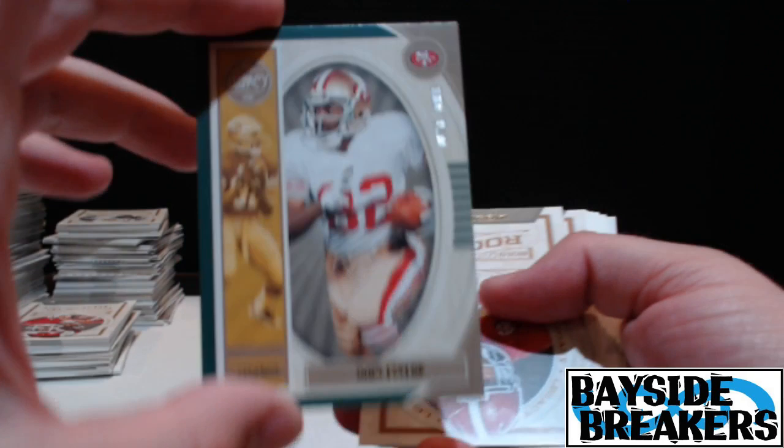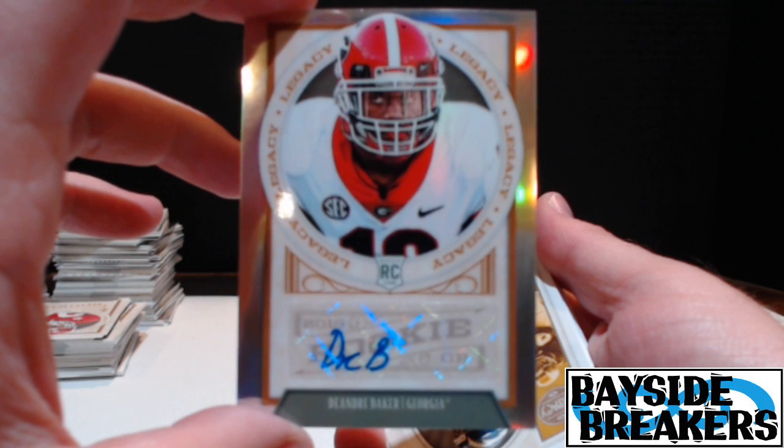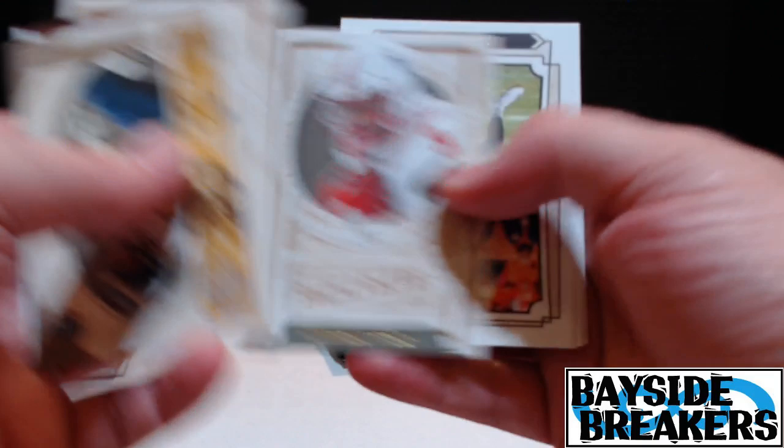For the Niners, John Taylor with the green to 100. Our auto here is for the Giants. It's DeAndre Baker. Is that you? You have that, right? You have the Rams, don't you?